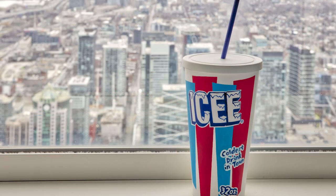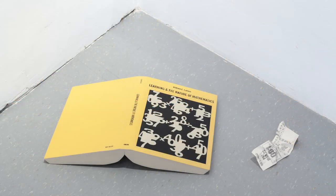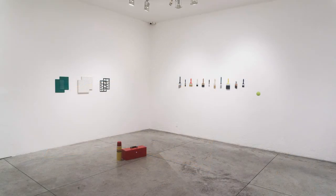These narratives play out by simply placing a cup on a windowsill so it appears as though it was left there by a previous visitor. Or it could be an abandoned book in the corner of a room, flipped open to a page, or a streetcar transfer that looks as though it's been left in the corner.